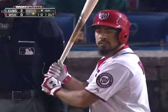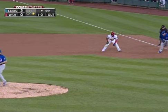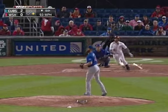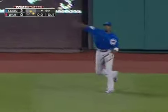Nationals don't run a lot, and they've tried a couple times tonight. It hasn't worked out for them. So probably play pretty close to the vest here. A ball. That's a risk by Lake that doesn't pay off.